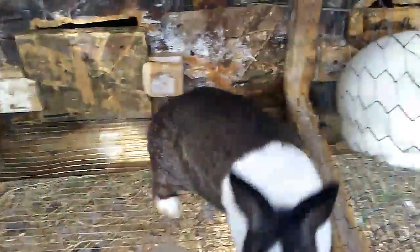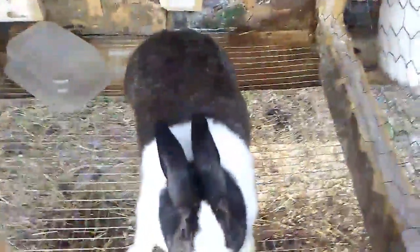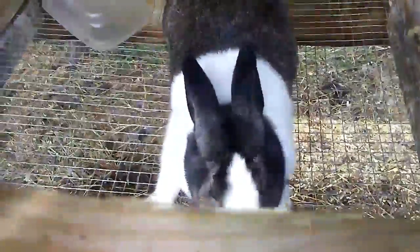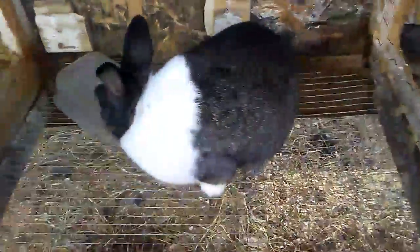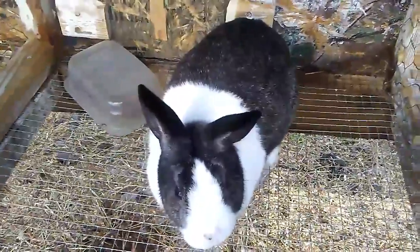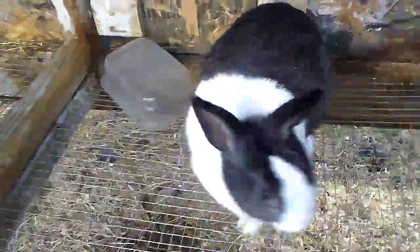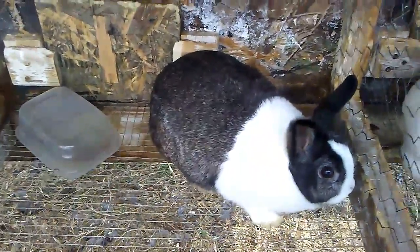And here I have my gray and white Dutch doe. Real nice one. I bought her from a pet store when she was a little girl. Now she's big. She's gonna get bred too, probably next week or so, once I pull out all the brown and white from the buck. But there she is. There's the other Dutch doe. So we have two Dutch does and one buck.